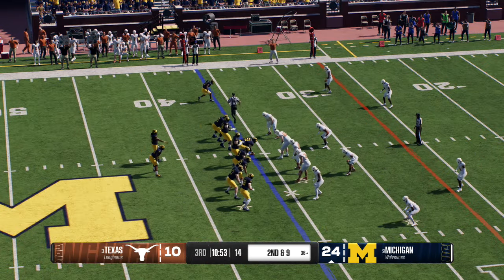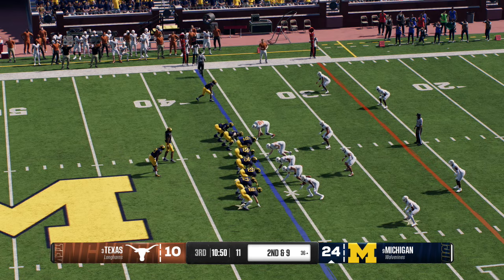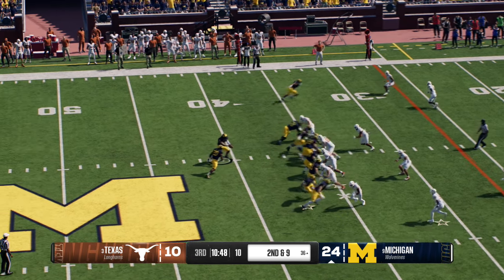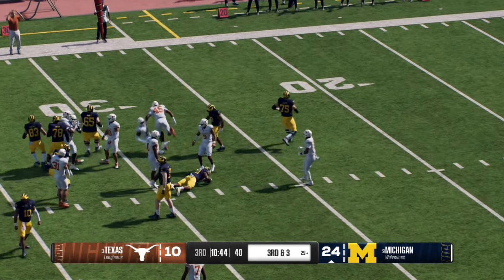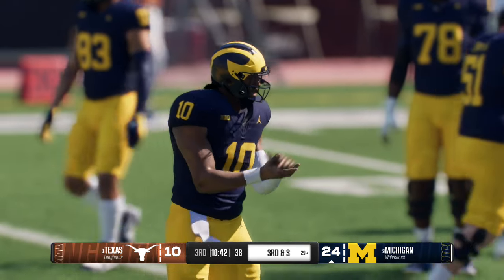Getting set. It's second down. Here comes a handoff. 7-yard gain sets up a 3rd and 3.